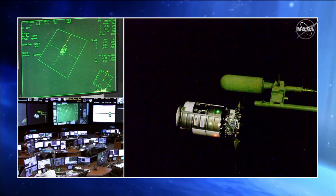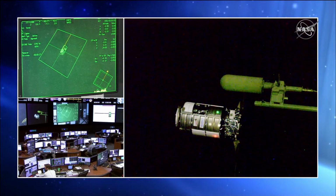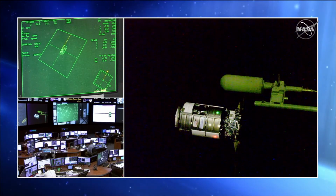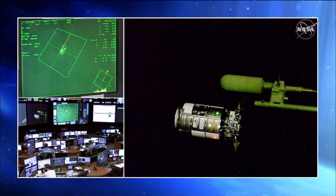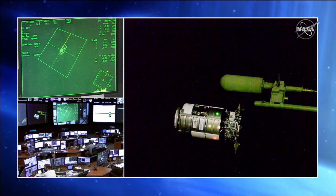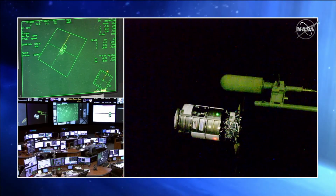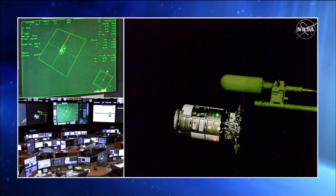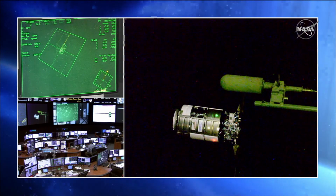Cygnus now under 50 meters away from the International Space Station. Everything continuing to move nominally as we track a 3:40 a.m. Central Time, 4:40 a.m. Eastern Time capture this morning. The next milestone we're looking towards is when Cygnus will reach the 30-meter hold point.